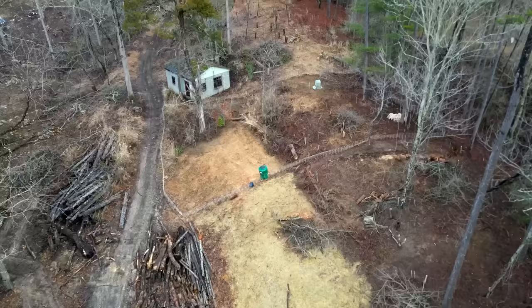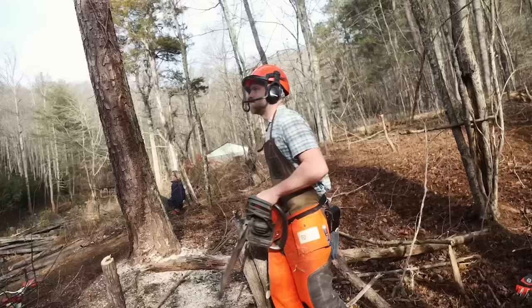This land's got story. Right here, not such a good story. A limb fell out and busted my shoulder. Lesson learned. Safety precautions put in place.